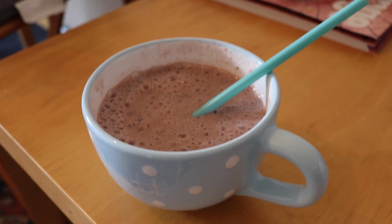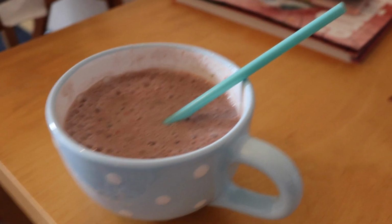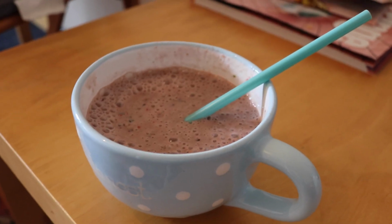Smoothie time. This one's got bananas, spinach, strawberries and blueberries in it, and a little bit of soy milk.